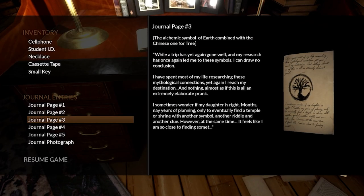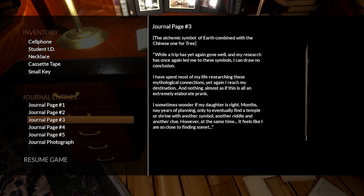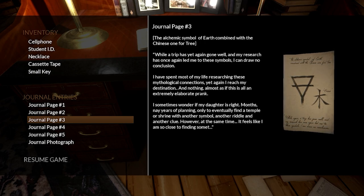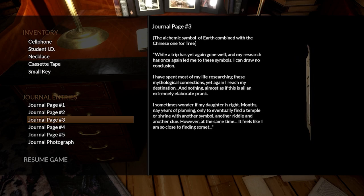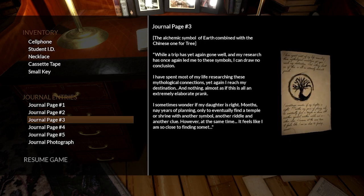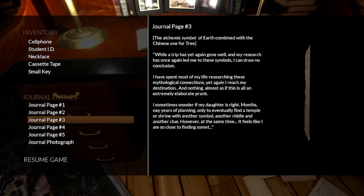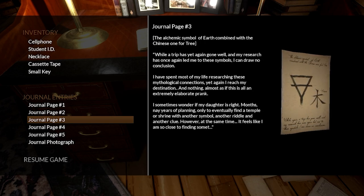The alchemic symbol of earth combined with the Chinese one for tree. While the trip has yet again gone well, and my research has once again led me to these symbols, I can draw no conclusion. I have spent most of my life researching these mythological connections, yet again I reach my destination. And nothing. Almost as if this has been an extremely elaborate prank. I sometimes wonder if my daughter is right. Months, nay years of planning only to eventually find a temple or shrine with another symbol, another riddle, and another clue. However, at the same time, it feels like I'm so close to finding something.